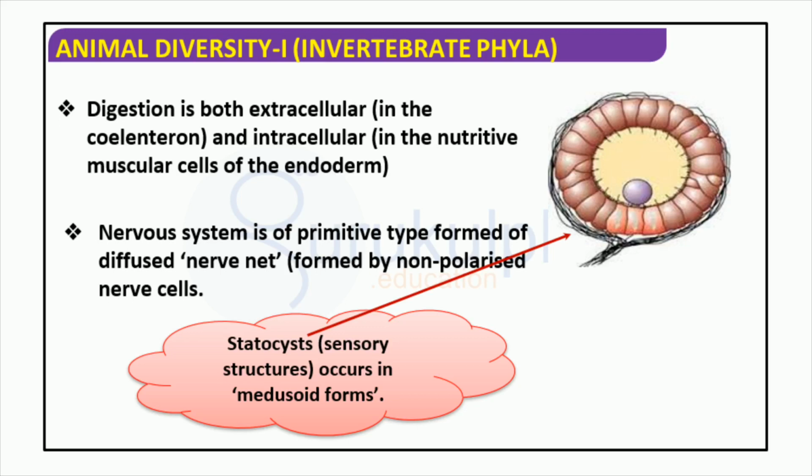Invertebrate phyla possess a rudimentary nervous system, made up of a diffused nerve net formed from non-polarized nerve cells. Of note, medusoid species contain statocysts, specialized sensory structures that enable them to recognize different stimuli.